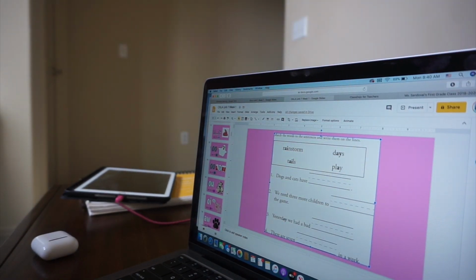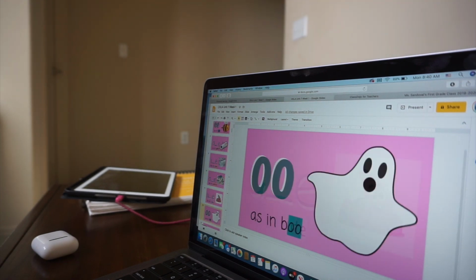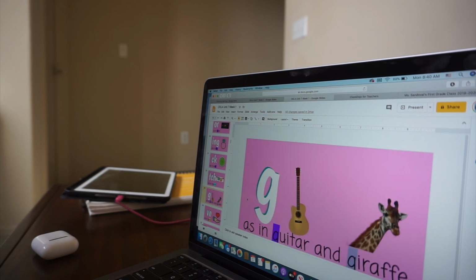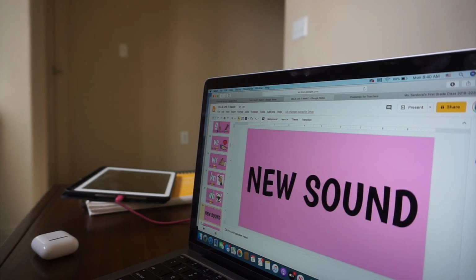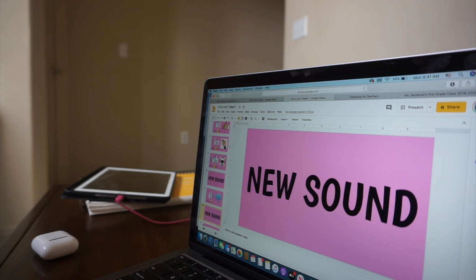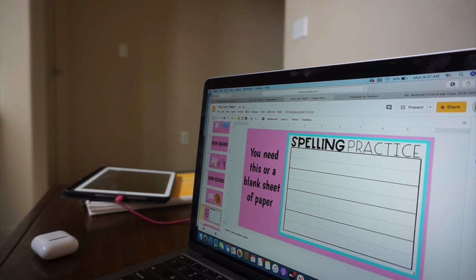So this is what it looks like. We just go through this every day. So we go through the sounds that we know. I have a key picture, and we also do a hand motion with every sound. And then we're introducing 3. I don't know why. I think I was supposed to introduce them some time ago, but I must have missed them, but I didn't see them anywhere. So I'm introducing AI, AY, and OA. Then we're going to be doing the spelling practice.